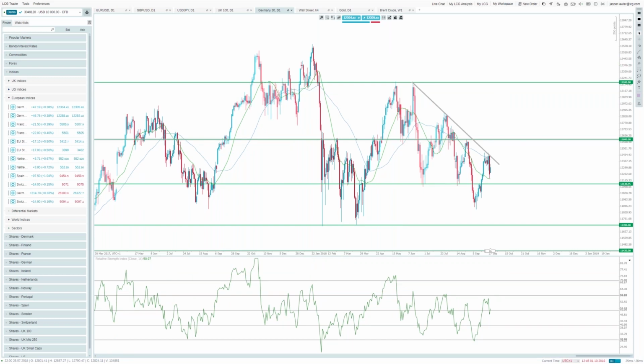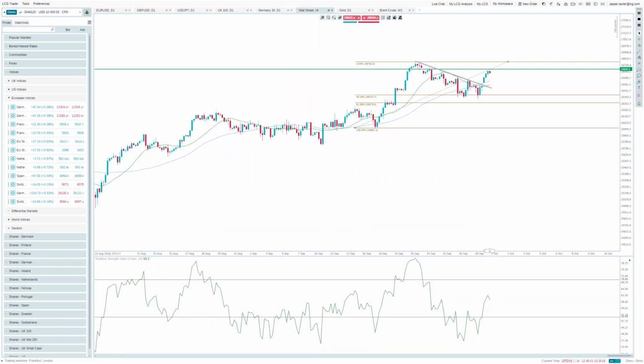But as I say, difficult environment to trade, really. Probably better on a shorter time frame basis, given that there's no real longer term decent trends. Not such the case on Wall Street. I dropped down to a 4-hour chart here. Let me just show you the kind of basis for what we're doing there.